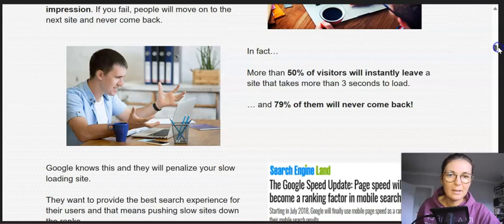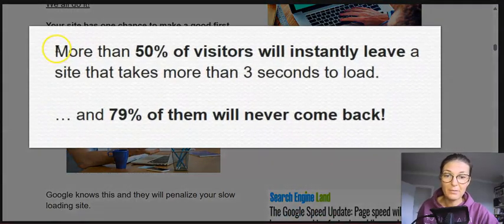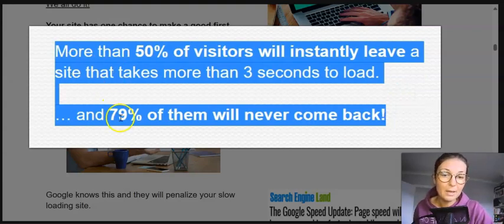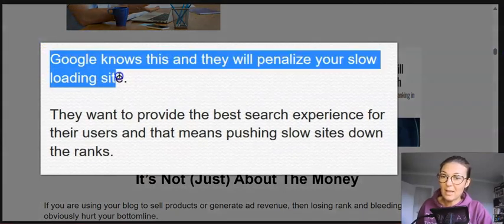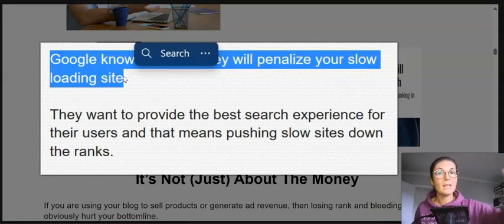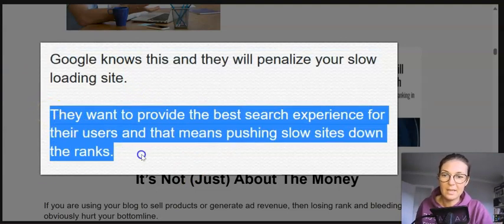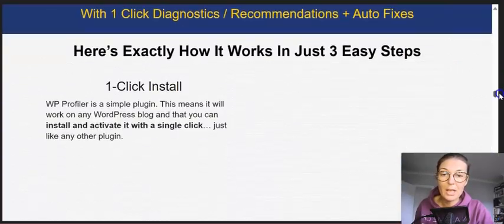And now, the fact is why do you need better speed for your website? Obvious reasons. And as I mentioned before, 50% of the visitors will instantly leave a site that takes more than 3 seconds to load, and apparently 79% of them will never come back. So you see, there you go. And Google knows this very, very well, and they will penalize your slow loading site. So your ranking is going to drop big time. So why? Because Google wants to provide the best search experience for the users, and that means pushing slow sites down the ranks. Duh. Well, that is a fact.